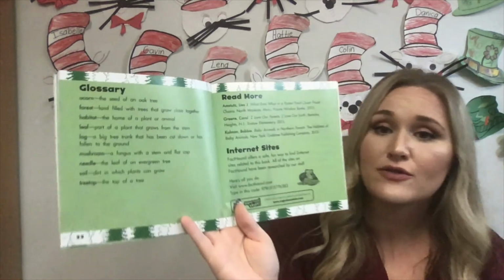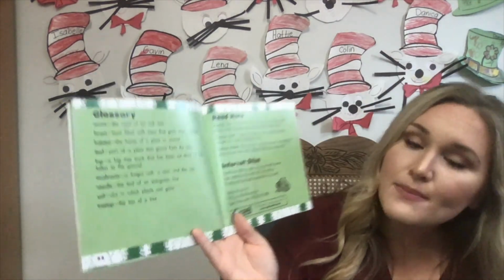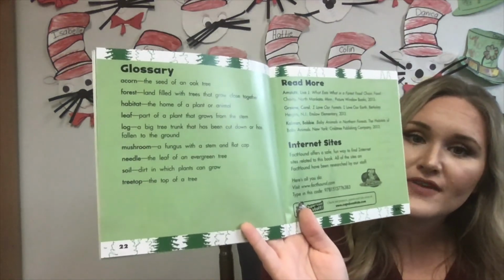Soil, dirt in which plants grow. We all know what soil is because we use soil when we plant in the cups. A lot of us got your stems and your seeds with cotton balls, and I hope they're all growing very nicely at home. But if you remember, we use the cotton balls in place of the soil, right? Cotton balls act as soil. But all trees and plants and bushes, they need soil in order to survive. That's how they get their nutrients. And finally, treetop, the top of a tree, right?